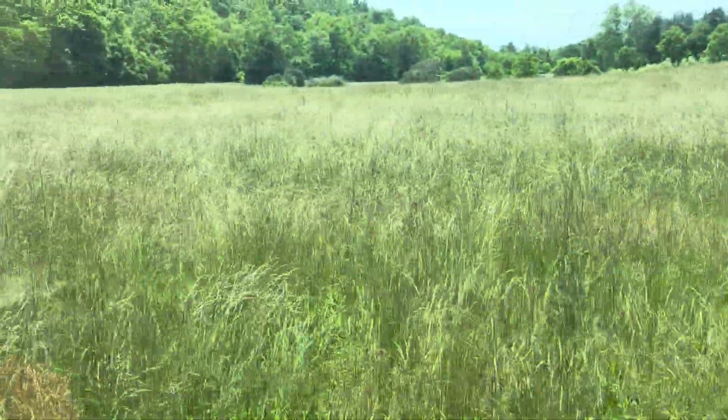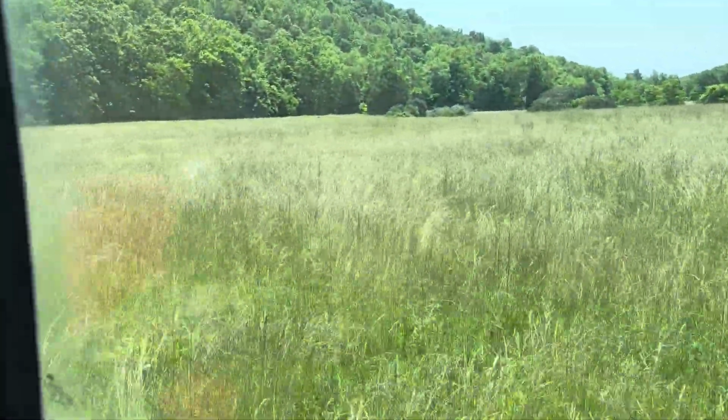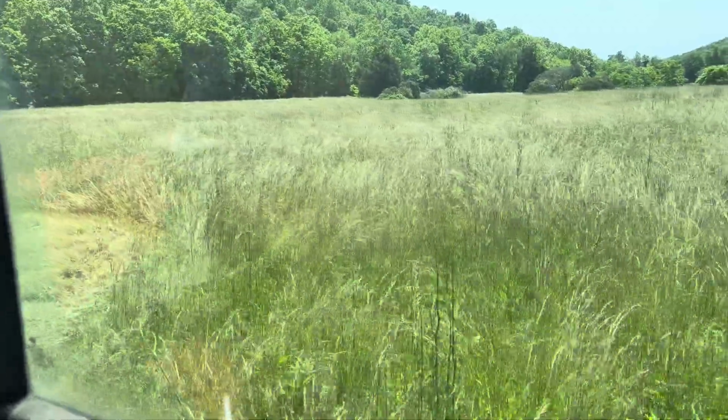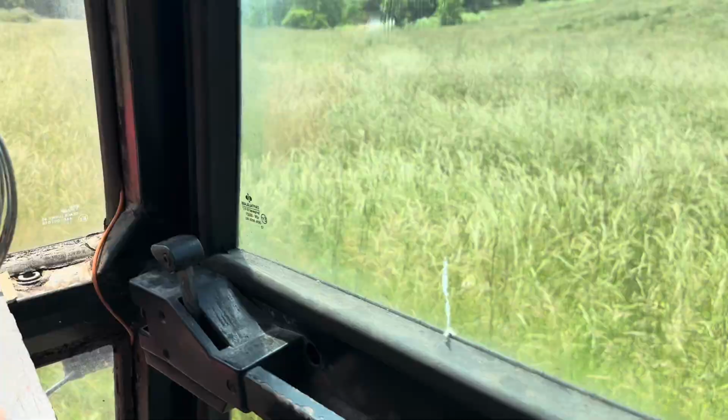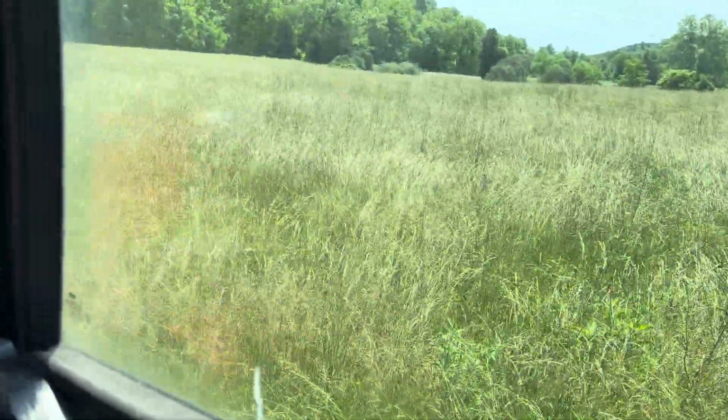This is the neighbor's property. There's roughly 10 acres of pretty good quality hay. There's a lot of clover, I think some fescue and some other stuff. So this is pretty good stuff right here. I'm real impressed with this field.